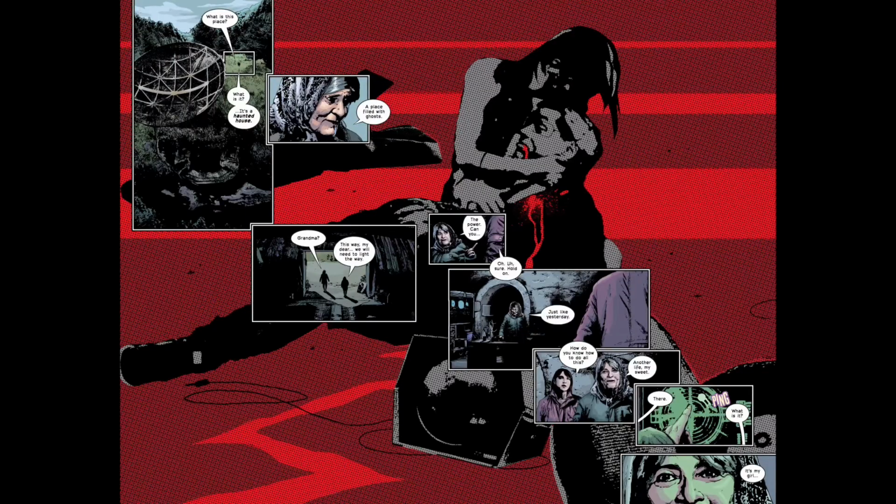And then you have Sorrentino. I've been a huge fan of his artwork, but this book is absolutely amazing because he does different styles. When they're on the spaceship, the animals are in a slightly different style, and then when they're on Earth, it's a different kind of style.